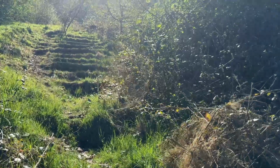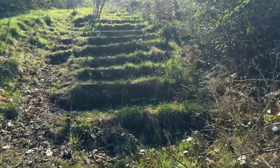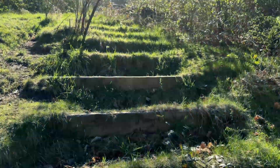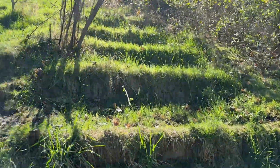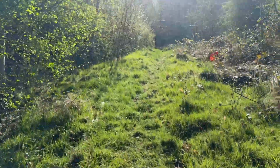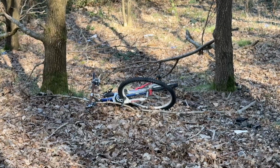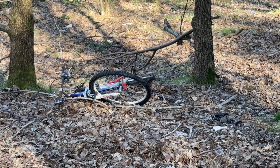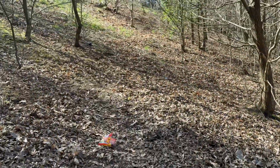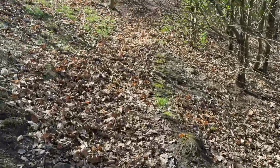Somebody's put some steps in here. It's very considerate. Oh dear. Right, just come from the left down there, up here. Someone has abandoned a bike there. Tyres are flat, so need some work doing on it to bring it back into use. I haven't got time for that. Now I did just see a dog a few minutes ago, so I imagine someone else is knocking about.